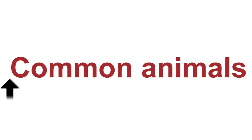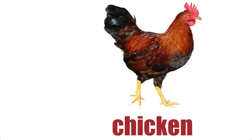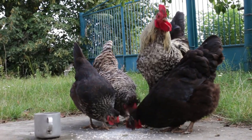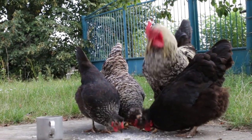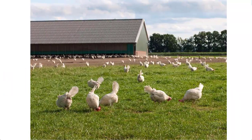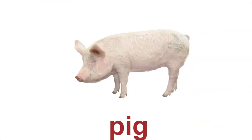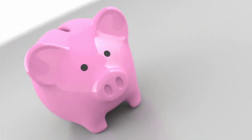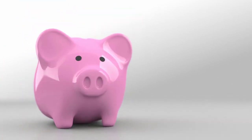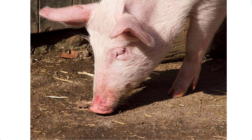Common animals. Chicken. Chickens live on the farm. Pig. A pig uses its snout to smell and find food.